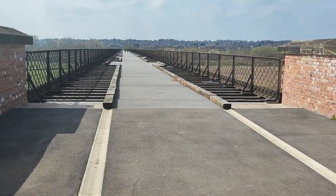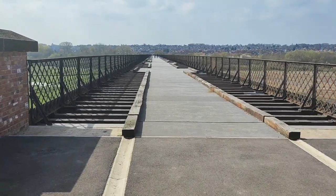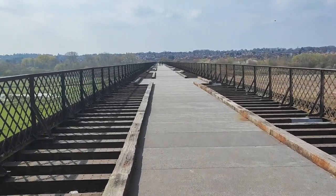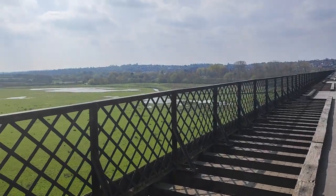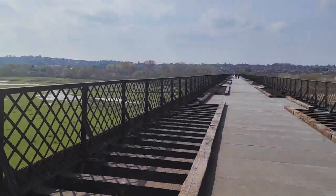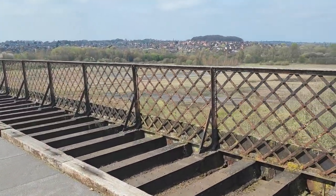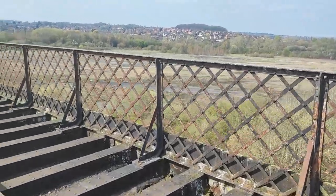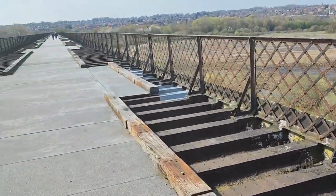Amazing to think trains like thundering over here. Double track, main line, boom. At breakneck speed. Incredible. Yeah, engineering must have been incredible back in the Victorian time. Oh, mate, the Victorians are just next level, aren't they? You think like our whole sewage system in the UK is still Victorian? Yeah, they had it all figured out, didn't they?